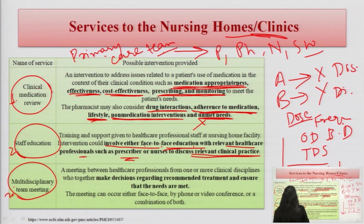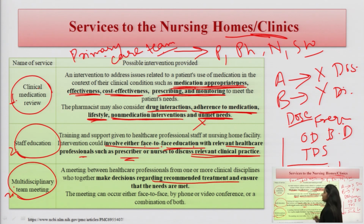Then there is a multidisciplinary team meeting. In this multidisciplinary team meeting, what happens? They are taking decisions. This primary care team is taking decisions regarding recommended treatment, which treatment should be followed. As every hospital has its own formulary and its own treatment guidelines. So they make decisions regarding the recommended treatment, which treatment should be followed, and if there is any complex case or any adverse reactions, what other recommendations can be followed. So recommended treatment and ensure that needs are met.